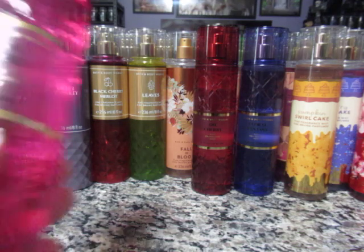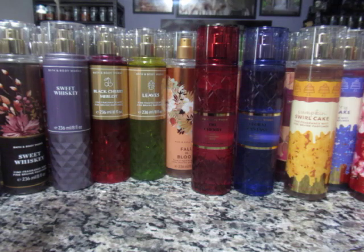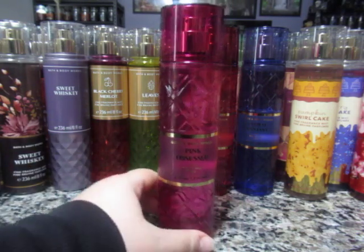This one is Pink Obsessed. Scent notes are Blushing Jasmine, Cashmere Praline, Vanilla Bourbon. Again, this one is great for fall, I think. It's a great transitional fragrance.